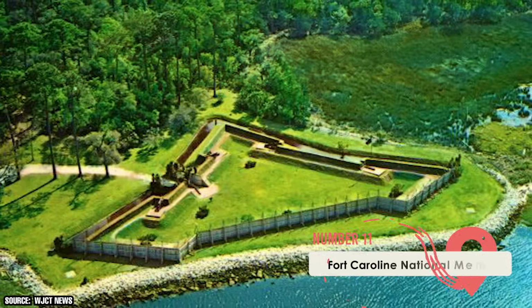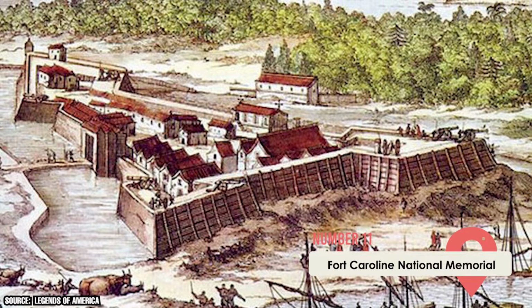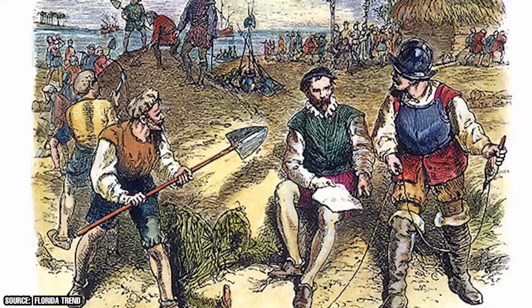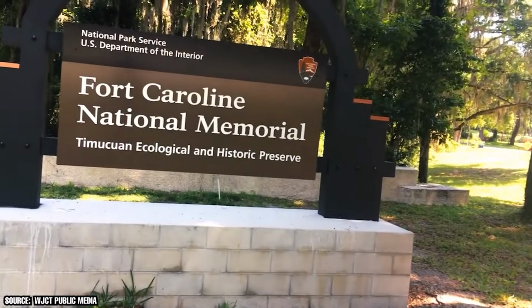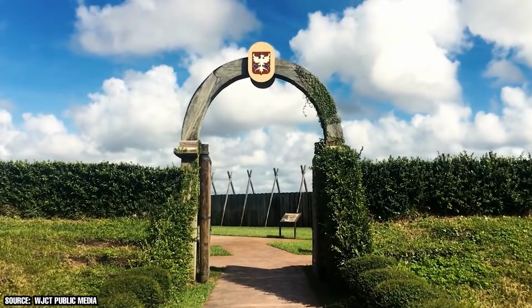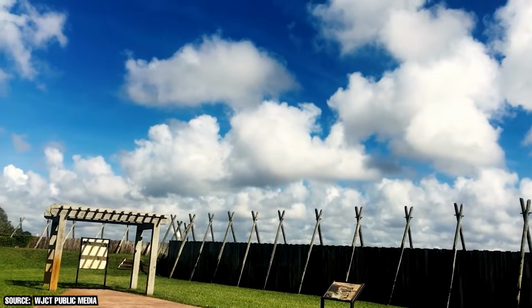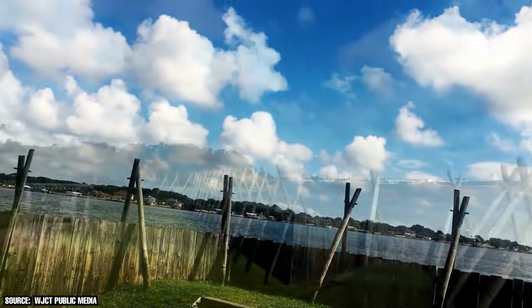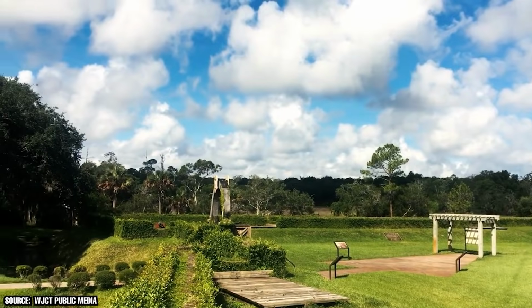Fort Caroline National Memorial. French colonists settled in Jacksonville in 1564, but the Spanish destroyed their settlement in 1565. The location was later restored and turned into this memorial to show modern visitors what it would have looked like. The top level of the fort offers a view of the St. Johns River. A 1.3-mile nature trail lets you see everything on the grounds, including a replica Timucua hut and in-progress canoe. The museum gives you a glimpse into the area's history.